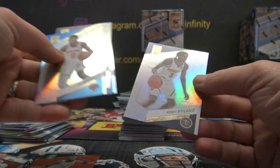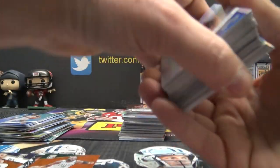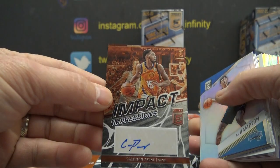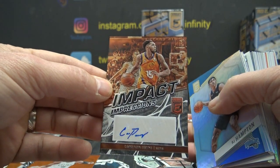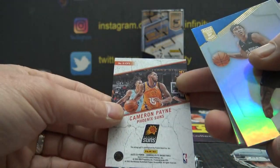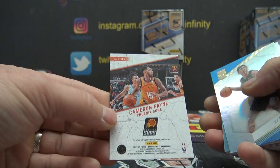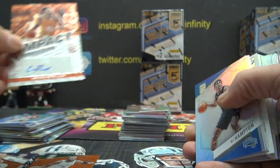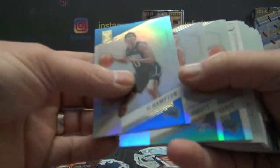Ant-Man. Oh, man. Hey, cut right to another autograph. Cameron Payne. First name Sham, last name Payne. CPY. Y is 25. I don't see a number on that one. So, Rob D, you get it.